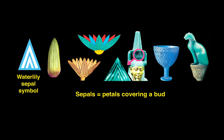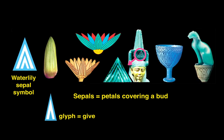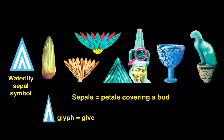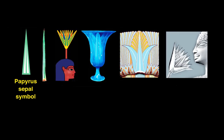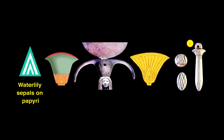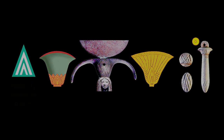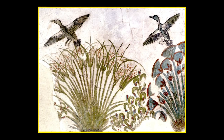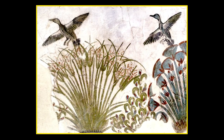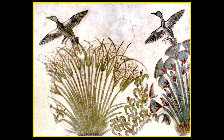The water lily's sepal symbol consists of 3 triangles, one inside the other. It resembles the glyph give, and was used on depictions of both blue and white water lilies. These are some of the uses of the papyrus sepal symbol, which is long and narrow, with a single spine down the middle. Water lily sepals were sometimes pictured on papyri, and vice versa, thereby combining their symbolism. Both realistic and symbolic papyri are depicted in this ancient Egyptian painting. The papyri on the left are depicted realistically, and those on the right are stylized.